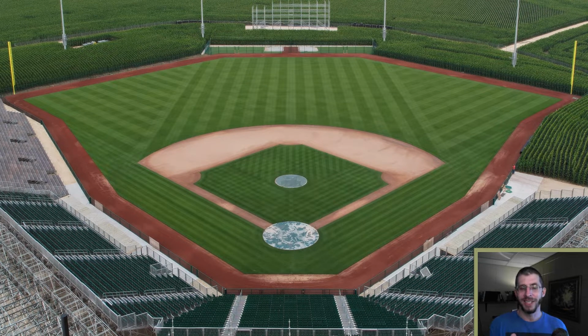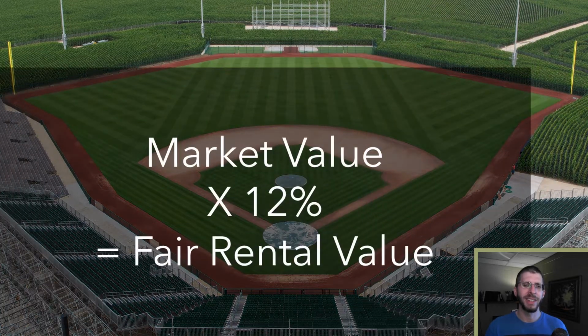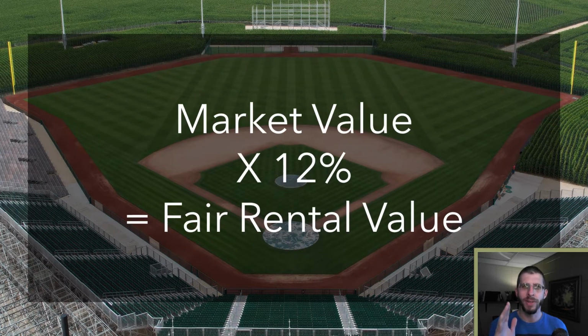So I'm going to use this as my background, a ballpark, because all I want to do is help you get in the ballpark, because this is a very gray area and not black and white. So first thing is there's some guidance out there that you take whatever the market value is and multiply it by 12%, and that equals roughly the fair rental value. And this is accurate for some, but it's also not accurate for others.